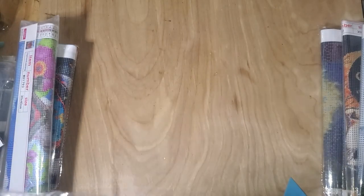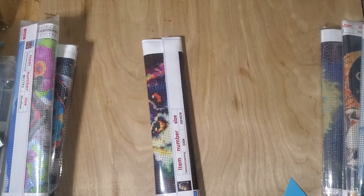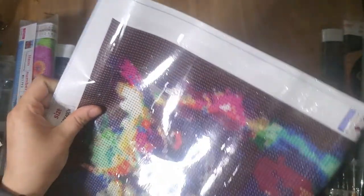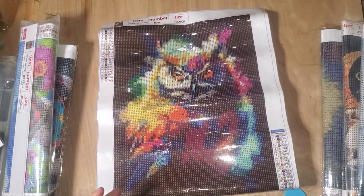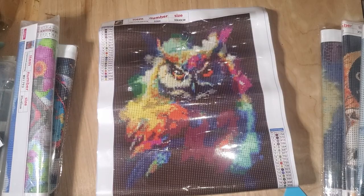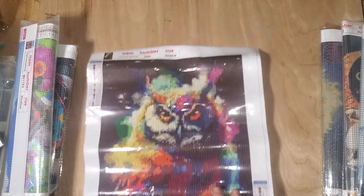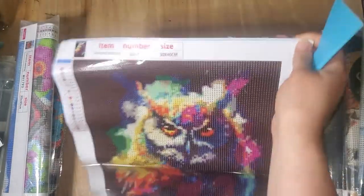Ooh, this one's the colored owl. Again, I don't think I realized she bought this one because I think I have this one in my cart. Does not look as pretty as the colored macaw did. Doesn't mean it won't look as pretty once I put the drills on it, but looking at this, it doesn't look as good as that one did. That one looked really pretty. This one has a lot more black than that one did, too. We'll look at the drills and see. It might also just be darker colors in general.